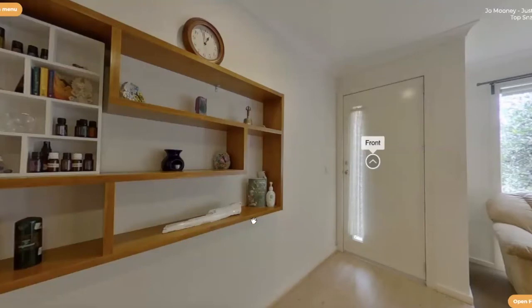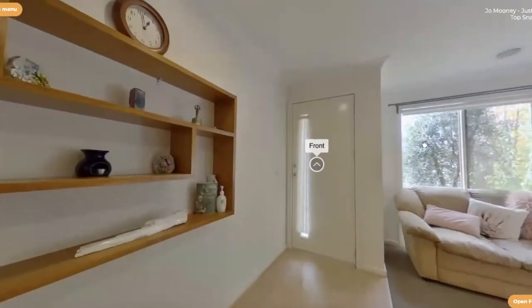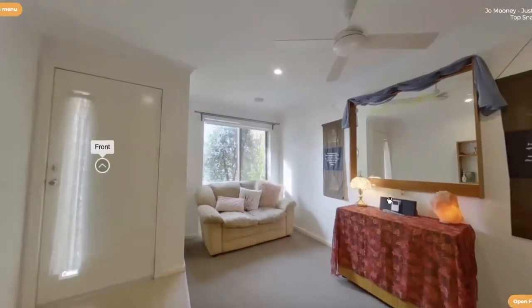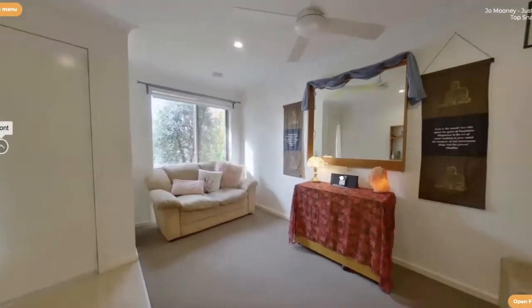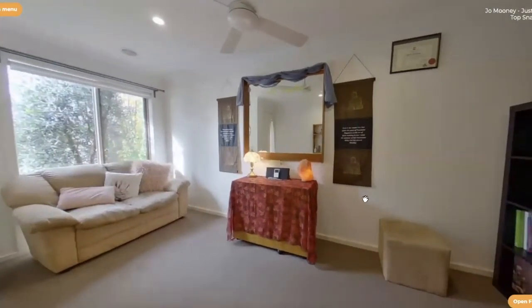So let's have a twist around. So obviously the front door is here. You've got perfectly private light coming in here with a tree out the front. And this is your ceiling fans up here. This is your front living area. So one of the things that this does, especially from a space and a feeling perspective, is that when you walk in, you're not walking straight into a hallway. So you do feel a physical relaxer and a sense of space, which is absolutely amazing.